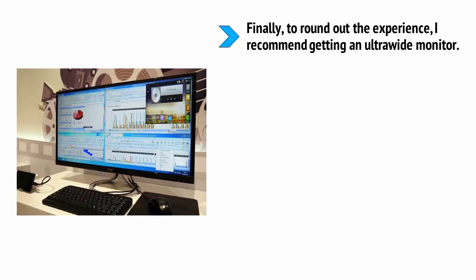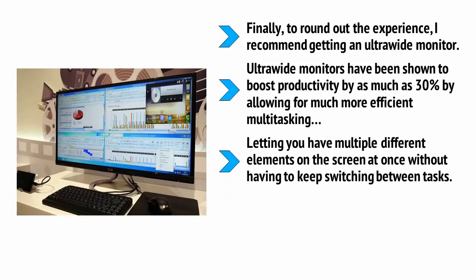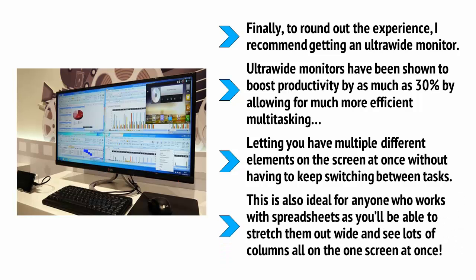Finally, to round out the experience, I also recommend getting an ultra-wide monitor. Ultra-wide monitors have been shown to boost productivity by as much as 30%, and this is because they allow much more efficient multitasking, letting you have multiple different elements on the screen at once without having to keep switching between tasks. This is also ideal for anyone who works with spreadsheets, as you'll be able to stretch them out wide and see lots of columns all on one screen at once.